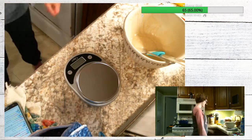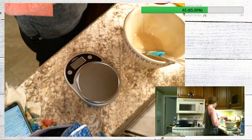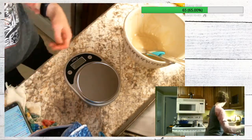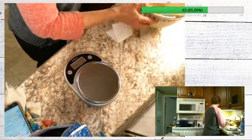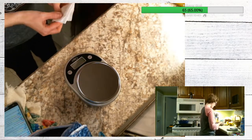So these, I don't know if you would consider them healthy donuts, but they are at least healthier donuts, right? Because they're not deep fried. Okay, so that's the rest of my dough. I'm gonna sift some powdered sugar in a second.